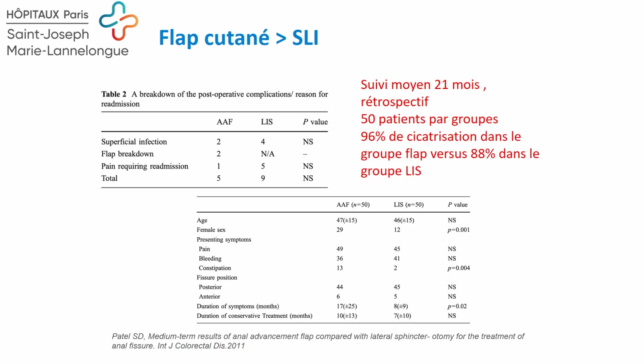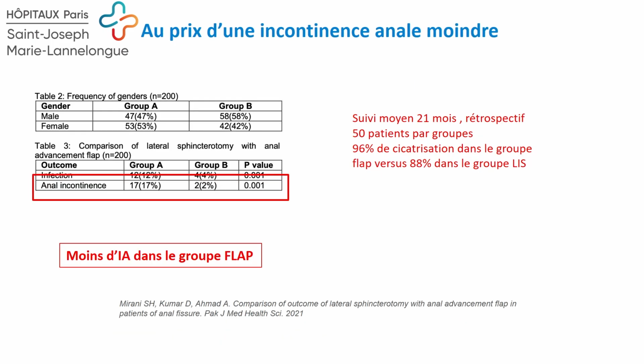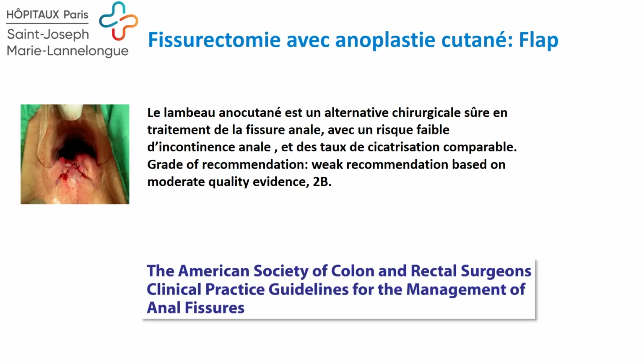And this one is interesting because it has a 21-month follow-up retrospective with 50 patients in every group, and it shows here that the flap is better than the LIS, almost 90% healing, and fecal incontinence was reduced. Here they have 17% fecal incontinence, which is a lot, but you still have the same trend actually in all the groups.